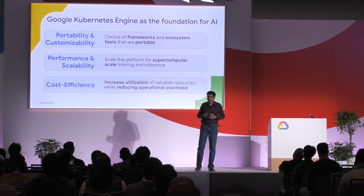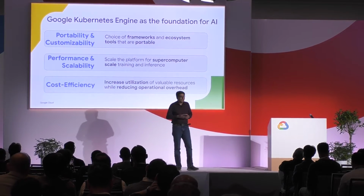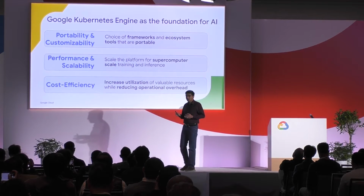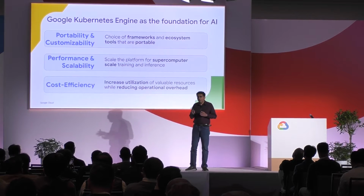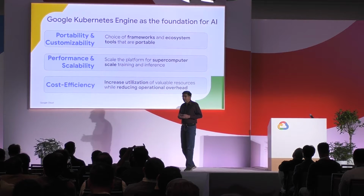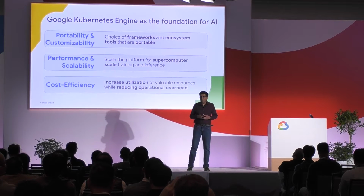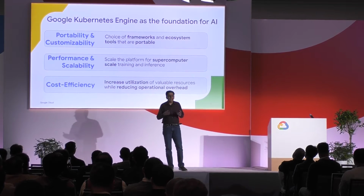The first one is portability and customizability. Many of our customers are training and serving models across multiple clouds and on-prem. They want the freedom to write their code once and run everywhere. They also want to support many different machine learning frameworks. Kubernetes allows them the portability and customizability. The second key reason is performance and scalability. Many of our customers, such as Anthropic, are training gigantic models with hundreds of billions of parameters. Naturally, they want high-performance, scalable supercomputers to train these models and serve them at scale.